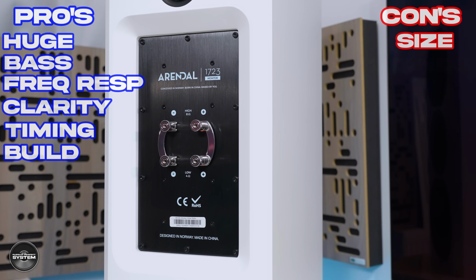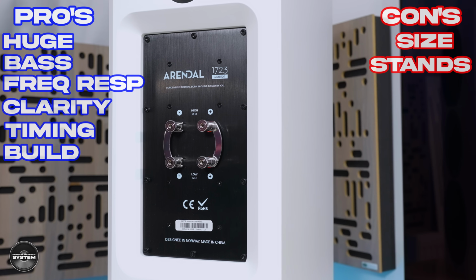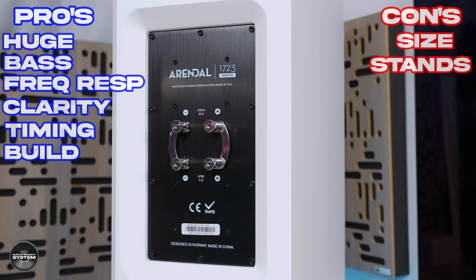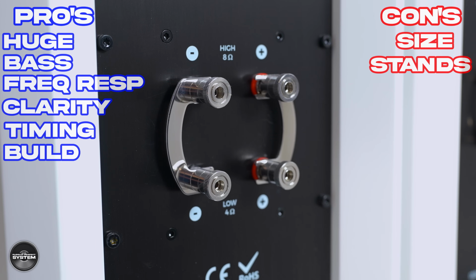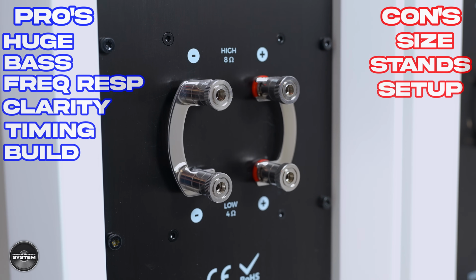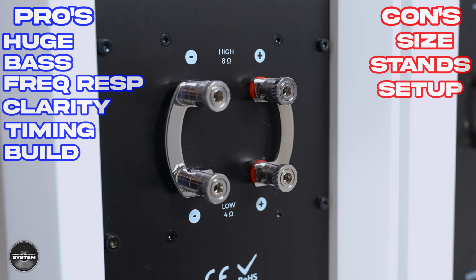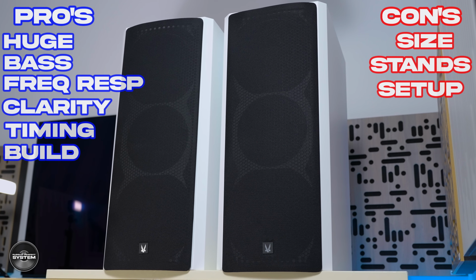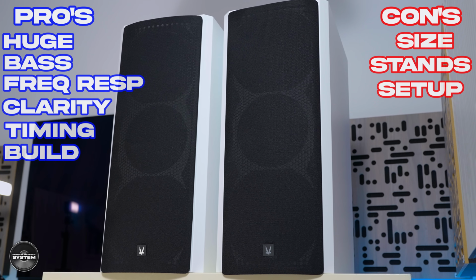That leads me on to my next con. You might need to buy specific stands for these speakers that are strong and extra stable, especially if you have young children in the home, and Arendal's dedicated stands are the most child and speaker safe, but they are a little spendy. I found it took me a little bit of time to get the 1723 placed right for toe-in and time alignment to get them to sound their best, which is no biggie really, except again they are big and heavy, so that makes the job a little harder. But it's important that you get this right, otherwise these speakers can sound a little phasey.